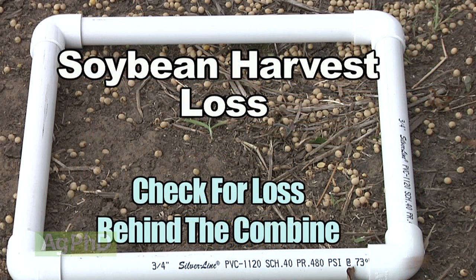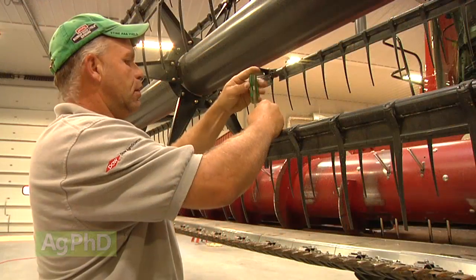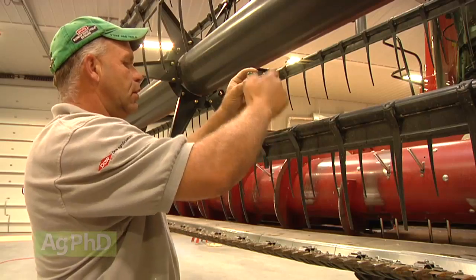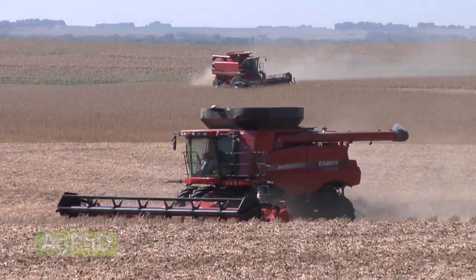Then, as you run the combine through the field, put the square down behind the combine to see the total loss. Put the square down and then drive just the head of the combine over the area to see the loss at the head. By comparing all these things, you can diagnose exactly where your harvest loss is coming from and get it fixed. The best operators will get their harvest loss down to 0.5% or possibly even less.